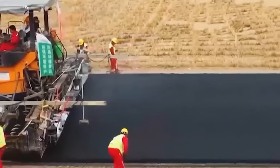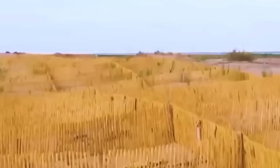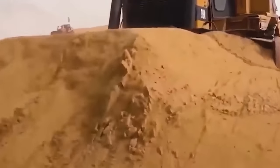Building a road in the desert involves a number of extraordinary engineering skills. Every step, from planning to execution, requires great attention to detail and innovation. Building roads in the desert requires special techniques and materials to ensure durability and stability in the face of harsh conditions. For example, the road can be constructed using materials that minimize heat absorption and reduce the risk of deformation from extreme temperatures.